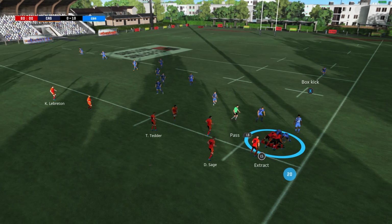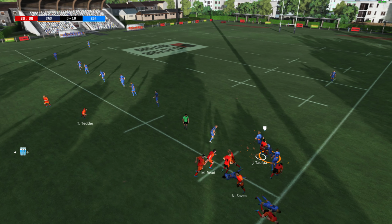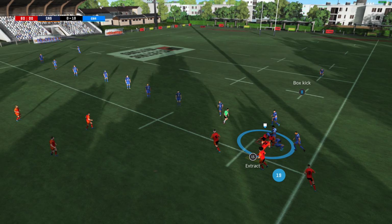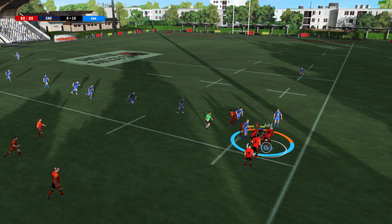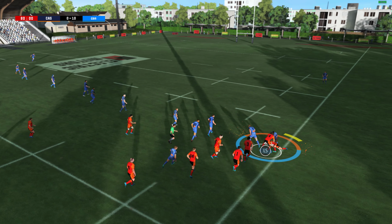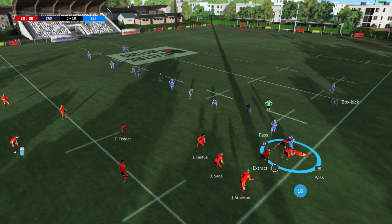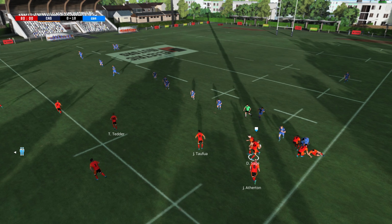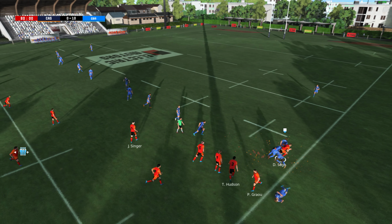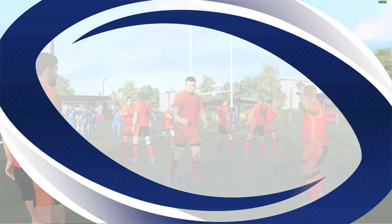Just a few minutes left before the end of this match. They set up a ruck. There's not a great deal of support there. The scrum half can launch the next attack. What a tackle! Ball still in their possession. He pushes back the tackle. Great tackle near the touchline. Straight out, so they recover the ball and get the throw in.